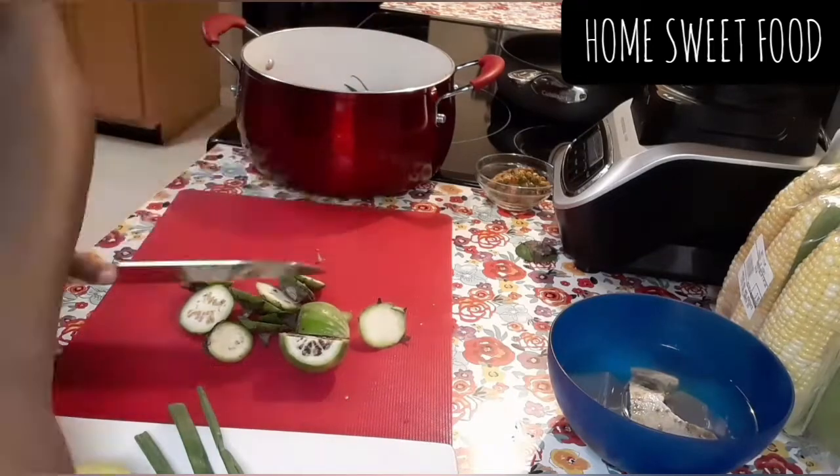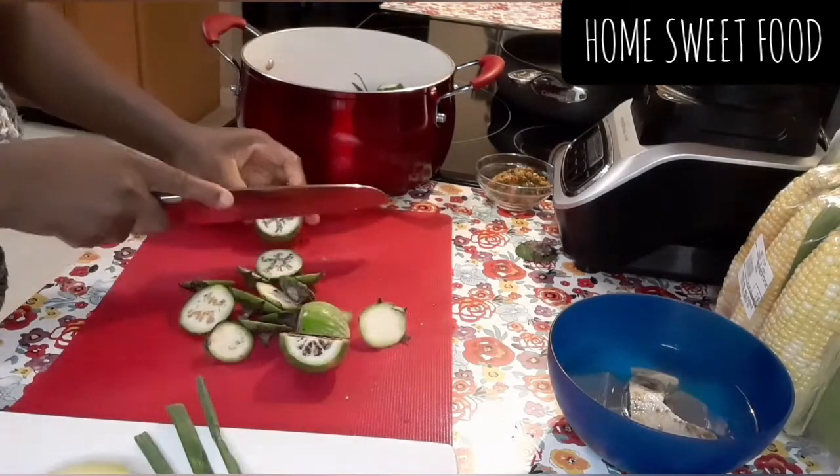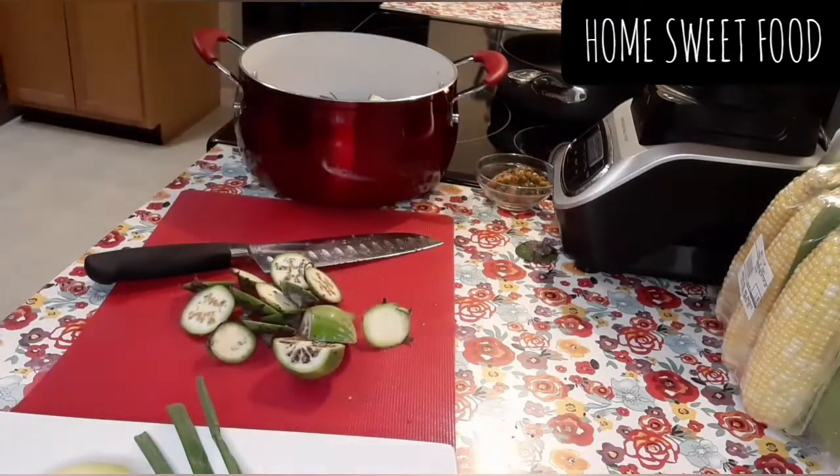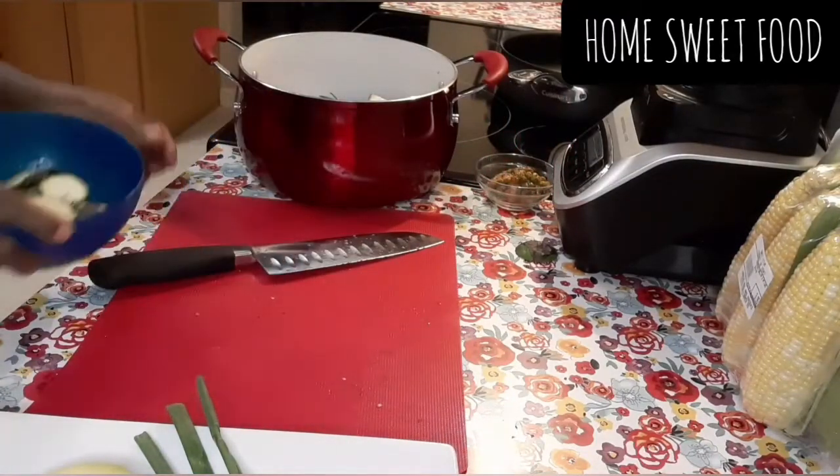So I just added the tomatoes, the egg, and then I'll add the salted fish to cook everything together because I don't have any fire to smoke that salted fish.